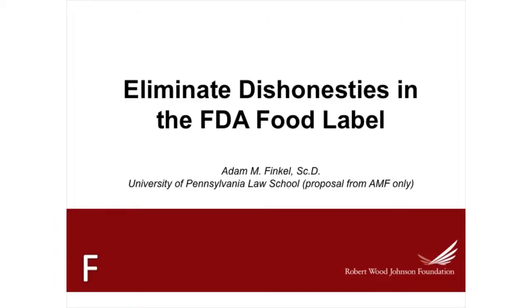So these are both about not command and control regulation, which I'm a big fan of and what I did at OSHA for 10 years, but in favor of more information disclosure to let people make informed choices. It's a big fetish these days, but it's got some validity to it. The head of the OMB's regulatory office is very big on letting people know the truth and make their own decisions. So the first of the 2 has to do with dishonesties in the food labeling.